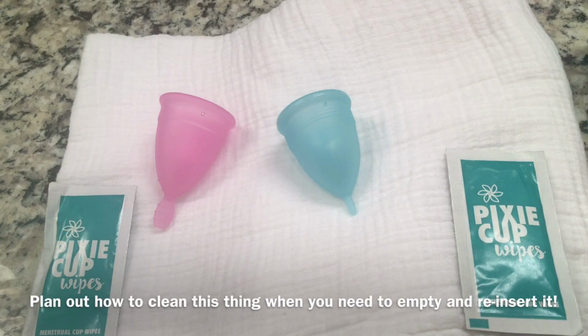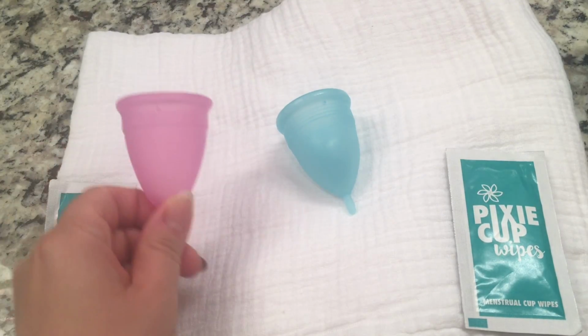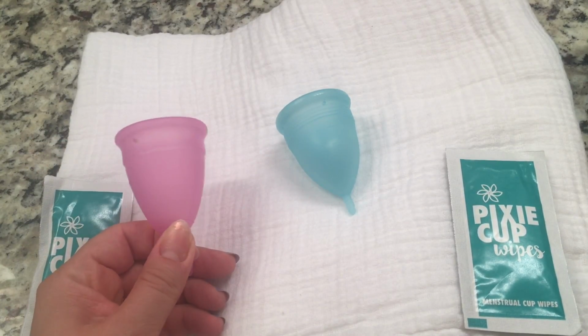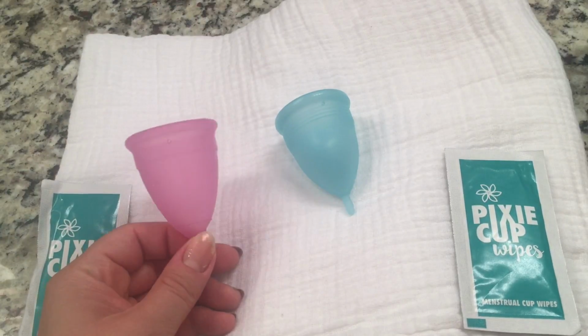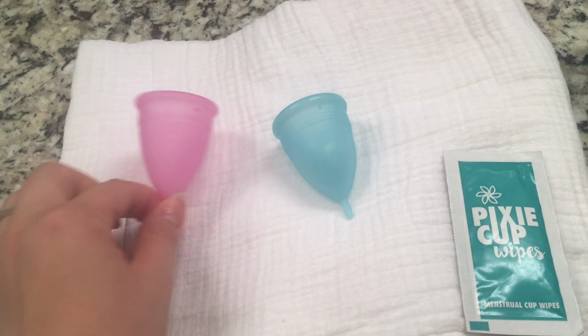That's the only thing that's kind of a setback, where you have to figure out, all right, how the hell am I going to do this when you're in the bathroom? Because essentially you're sitting on the toilet or over the toilet. You've got to pull this out and dump it out without getting it all over yourself.